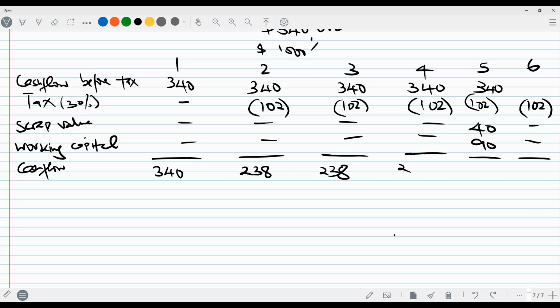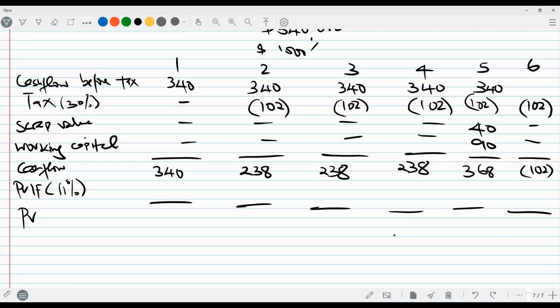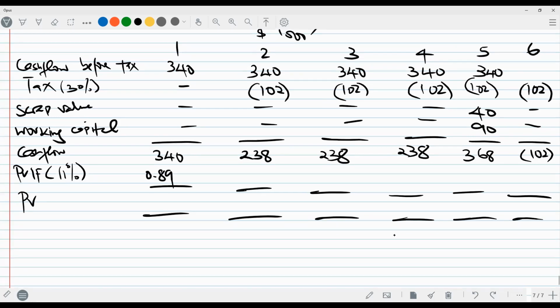Okay, and the final year, year 5, what do you get? 368. Yes. It comes back to your zero, and the company cost of capital is 11%. Present value, okay? I get the factors from the table. By now, I know you are experts at reading the table. 0.89 something. So year one to year five, cash flow, get the factor, get the present value.